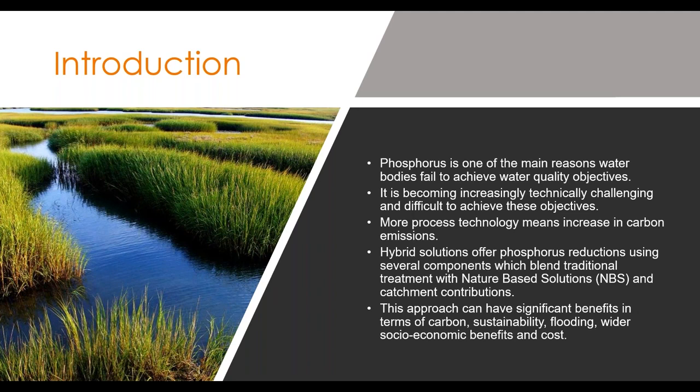Now, one way to approach this is to consider hybrid solutions. So what are hybrid solutions? Instead of just applying a standard treatment technology, you can blend that treatment technology with other opportunities to reduce phosphorus. So that could be nature-based solutions or catchment solutions or other forms that provide some sort of phosphorus reduction in addition to a traditional treatment approach.